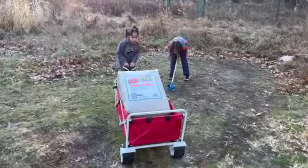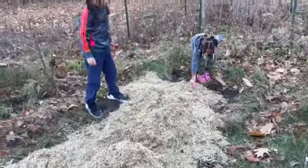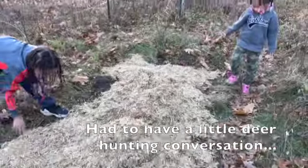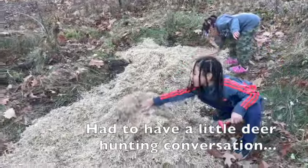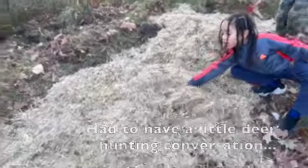Probably be right here. To eat? The deer didn't do nothing to them. Well, people, you know, that's how people used to get their food a long time ago. You hunt and eat what you... Food didn't always come in the grocery store. So it is deer hunting season here, and I had to explain the sound of gunshots that were going on.